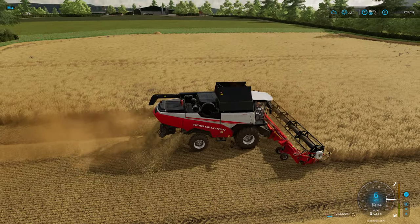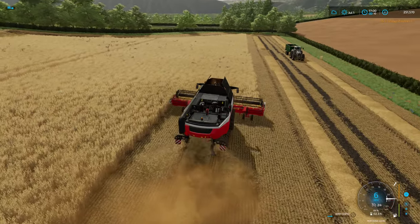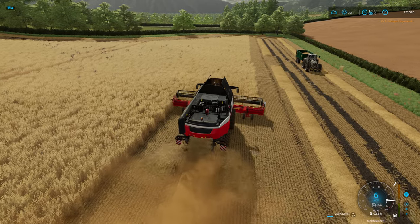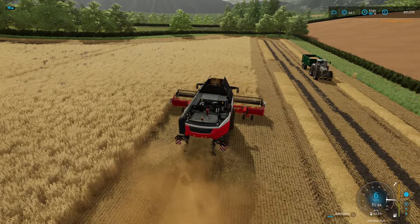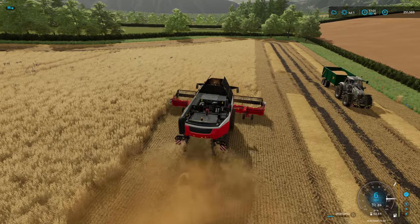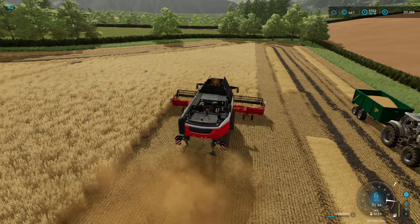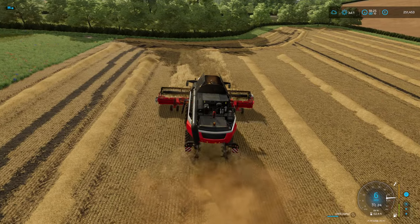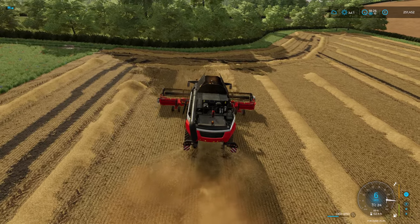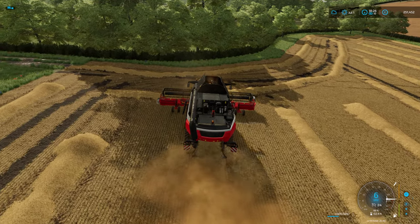This has gone well. I think what we'll do is I'll keep harvesting through this, and I'll bring you guys in at the end so you can see how much wheat we get in off this field. Our worker is still chugging along down there cultivating, so I'll get this in, and I'll see you guys in just a second. Well, this is our last bit of wheat coming in.